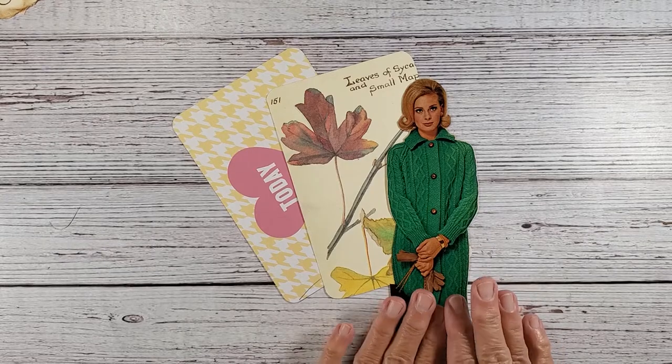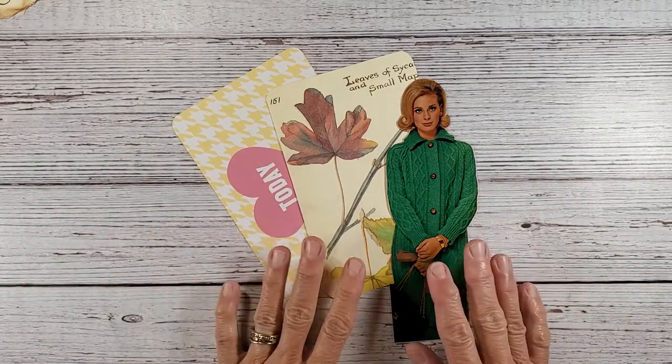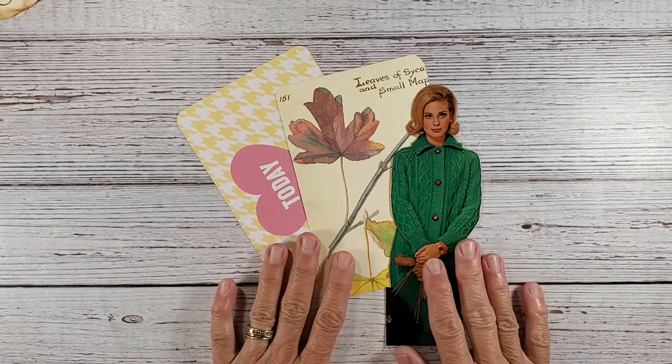So this is going to be a fun little collaboration. I'm doing actually three. I'm not doing just one card today.